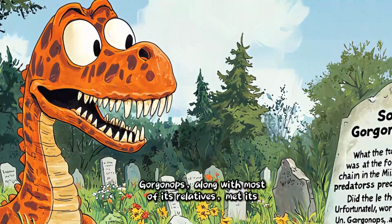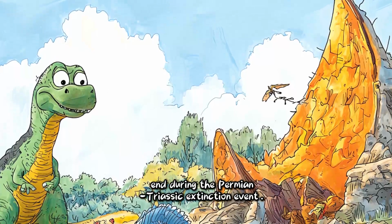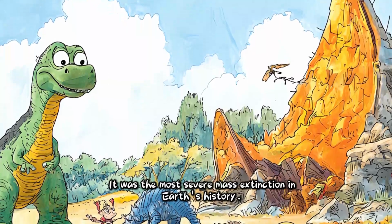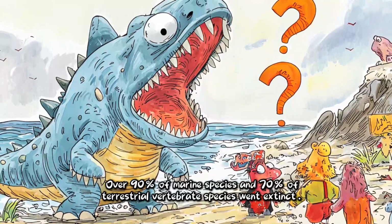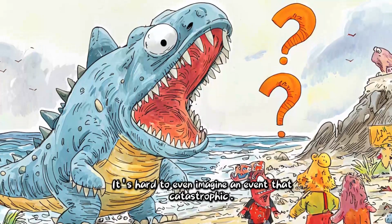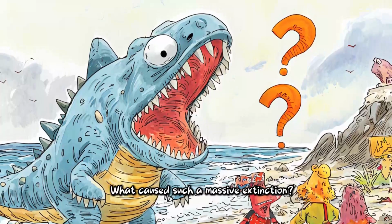Unfortunately, no. Gorgonops, along with most of its relatives, met its end during the Permian-Triassic extinction event. The Permian extinction, that's what they call the Great Dying, right? That's the one. It was the most severe mass extinction in Earth's history. Over 90% of marine species and 70% of terrestrial vertebrate species went extinct. It's hard to even imagine an event that catastrophic. What caused such a massive extinction?